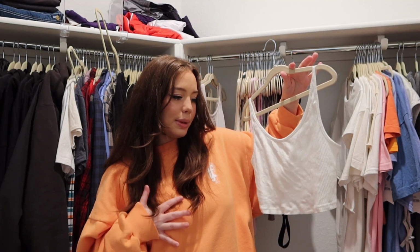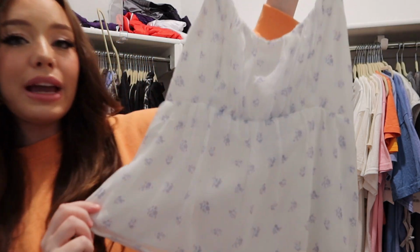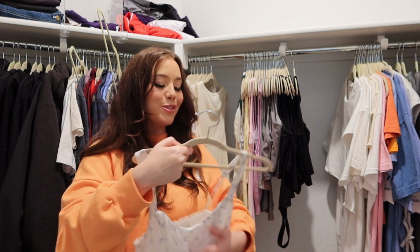We can get rid of this one because my boobs do not fit in it anymore. Same with this super cute little baby doll top from Abercrombie. I love this shirt. My boobs just don't fit anymore. It's so sad.